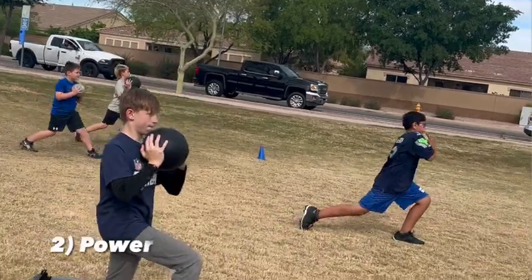The second thing that youth football players need in their athletic performance development is power. One of the biggest drivers of performance in football is power. Lower body power, upper body power. Now, I define power as how fast you use your strength.